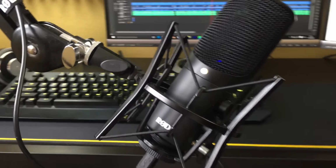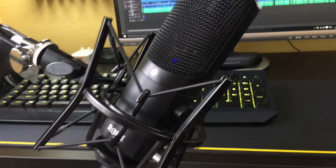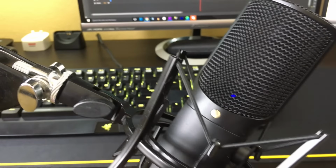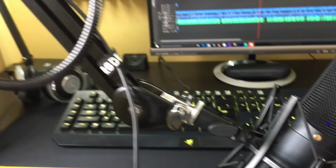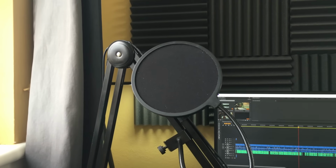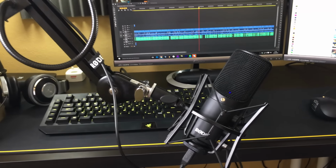So I love this microphone. Honestly, this microphone is the best. And I also have the little shock mount for it, so every time I punch my desk, it gets absorbed. Basically, that's what that is for. So you got my pop filter, so I don't spit into the microphone. I spit all over the pop filter. You got the little boom arm to make it more comfortable for recording.